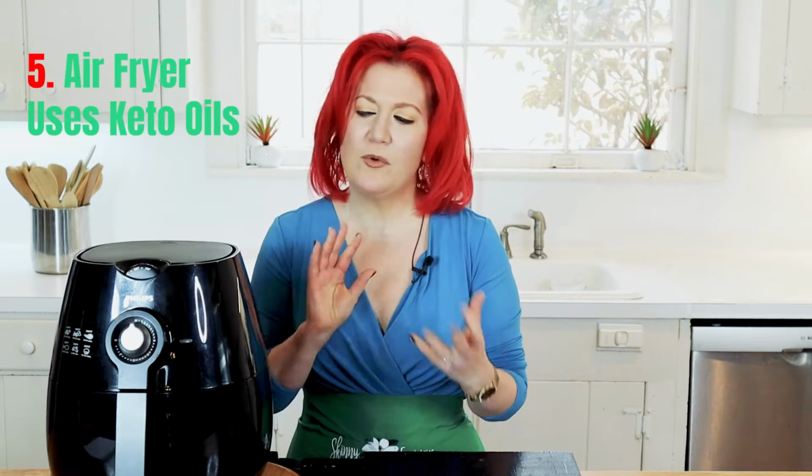I want to get to the meat and potatoes, but scratch out those potatoes there. The air fryer uses the oils that we love on the keto diet. So what do I mean? Well, folks use the air fryer because it gives food a crisp. But one of the biggest perks is that we don't use as much fat. Now I know I've taught you that, hey, a little bit of oil and some fat is okay. But here's the great news about the air fryer. It cooks at a higher temperature.